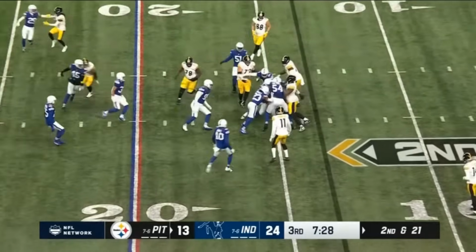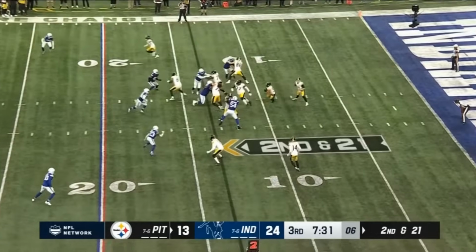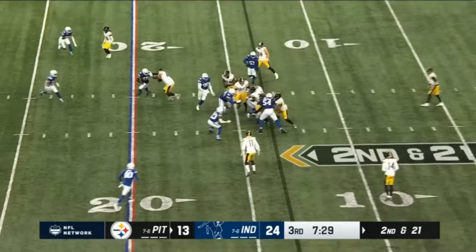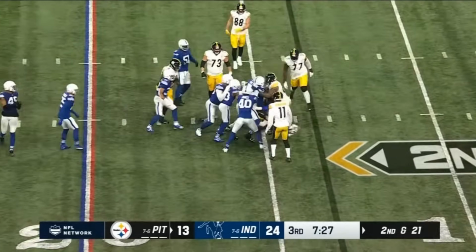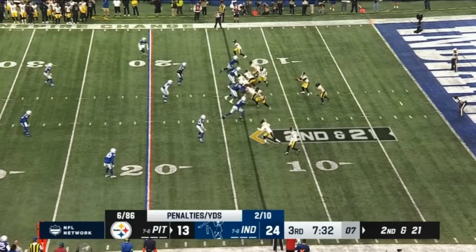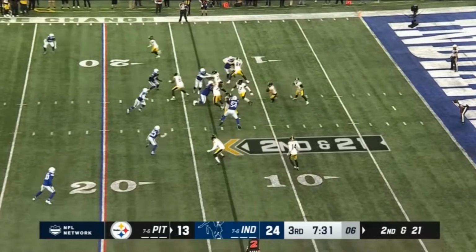But at the same time, it's not putting your players in position to succeed. Some of these plays, players were in position to succeed and didn't, but then sometimes they weren't even put in position to succeed. And weirdly, this time they did, but on the next play, of course, a lot of times they did not as well.